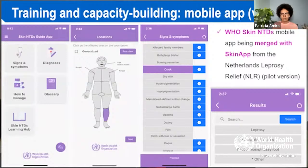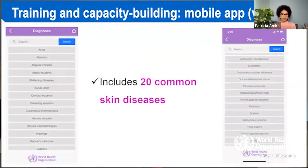At the moment, we are working on a new version, version 3, which is a merge of the WHO Skin NTDs mobile app with the skin app of the Netherlands Leprosy Relief. Here are some screenshots of that pilot version, where you can see a body. You can select either the whole body or a specific part where the lesion is. Then you can click on one or more signs and symptoms. And then after the 3rd click, you get a list of potential conditions. It's important to note that the app is now including 20 common skin diseases and not only skin NTDs.